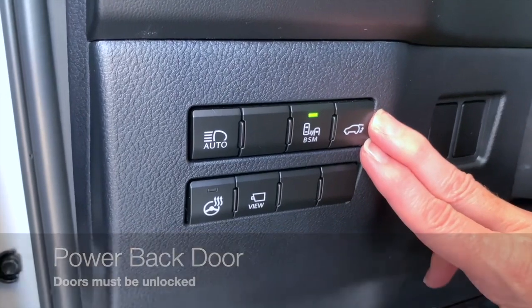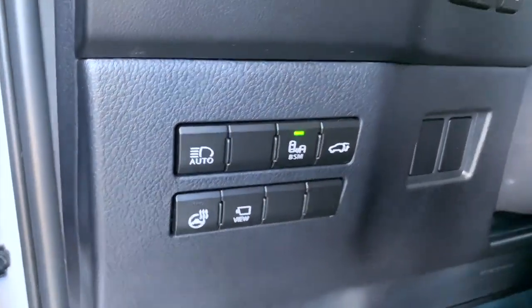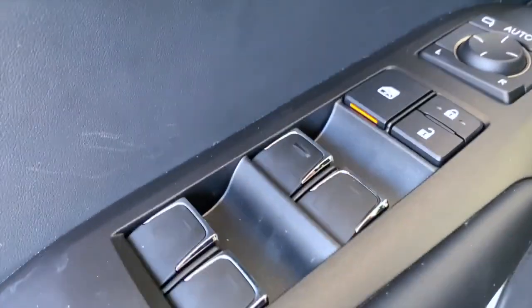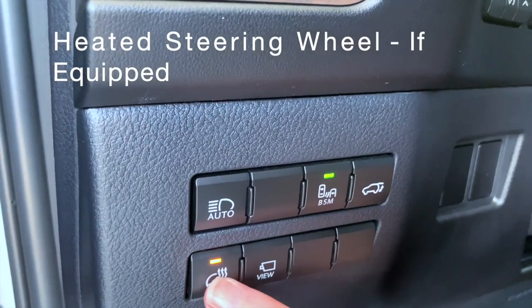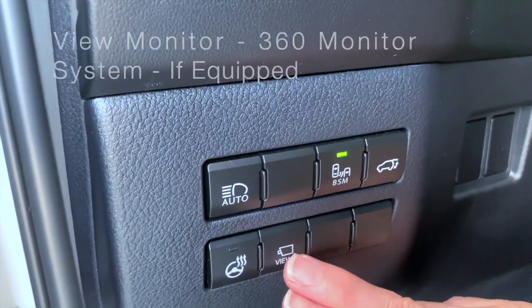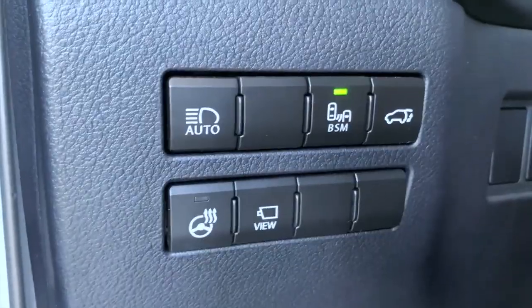If you push this and the door doesn't open, it means it's locked. Go ahead and unlock the doors in the driver's door handle. Heated steering wheel, and your view button for the 360 monitor system.